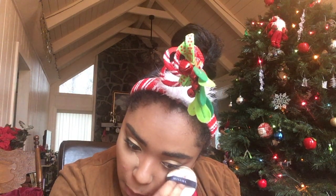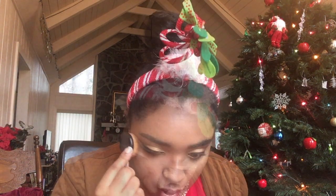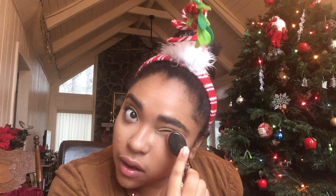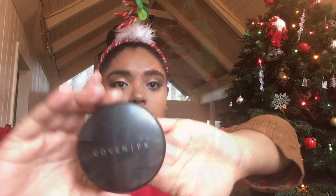And I'm just going to pack that right over where I put my Color Correct to help brighten up my eyes and lift my face. And then I'm going to take a smaller oval brush to blend that outwards towards my hairline and also upwards on the walls of my nose to slim it down, to contour my nose a little bit. Because I will not be contouring in this video. I don't usually contour on a regular basis, but if you guys are interested in that, I can make a contour video for you guys.